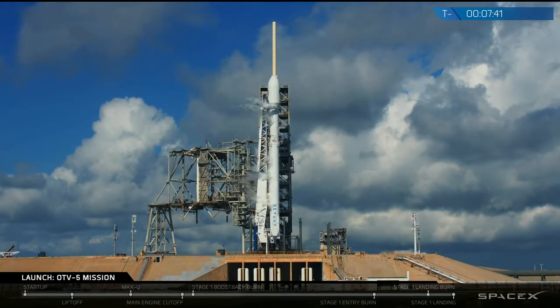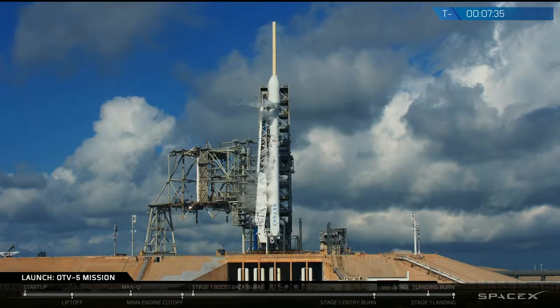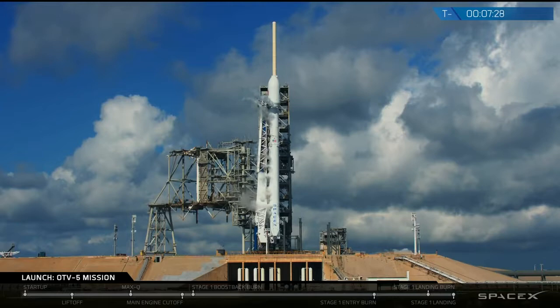Quick status update on Falcon 9. The launch director conducted a go, no-go poll at T-78 minutes, and everything is proceeding smoothly. Falcon 9 is still loading propellant. Fuel on both stages is complete.